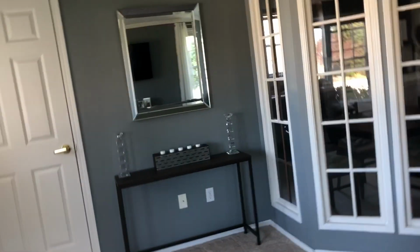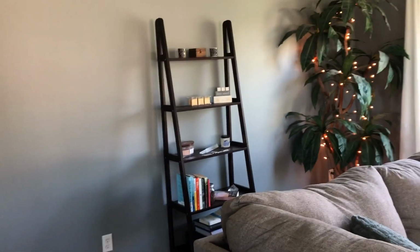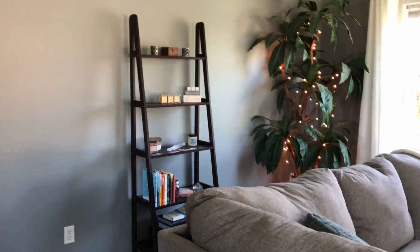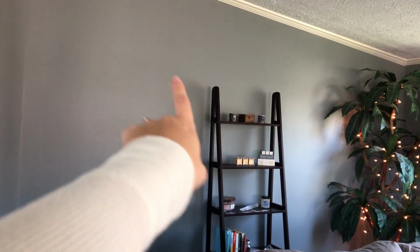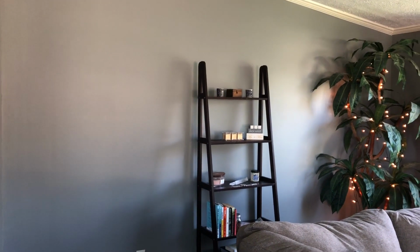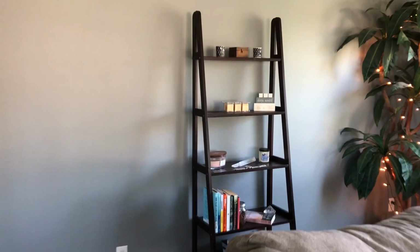So if we come over here, we have this bookshelf here. I don't think I'm gonna keep it there. It looks kind of chaotic at the moment. I didn't really organize it. I'm thinking after the wedding of doing a bunch of frames on this wall of all of our wedding pictures. So that's my vision, but for now I just have that bookshelf.